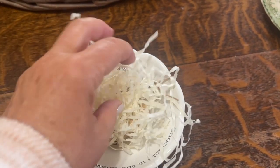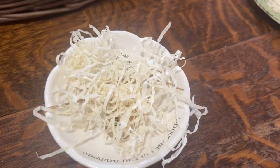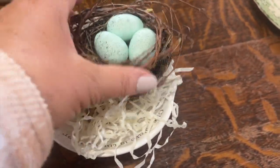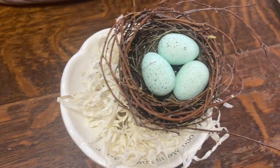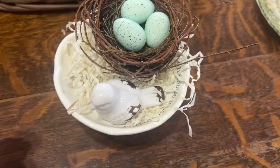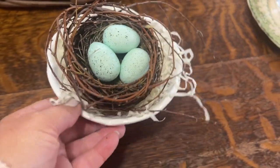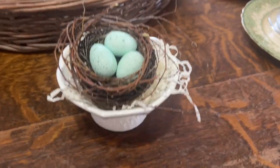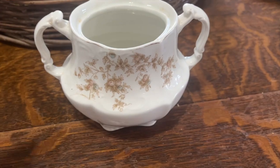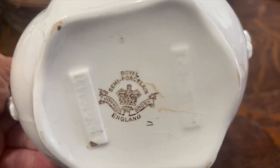So I would just use some paper shred, and friends, I like to cut old books into shreds and use that, but I don't have any. I need to get some more, so I'm just going to show you with this paper shred I already have on hand. But isn't that sweet? You could do a little nest and a bird. That is just so cute. Or maybe just even a nest. Isn't that precious? It's like a little pedestal. Such a cute thing. So always look at things in new ways. This is something I've thrifted a while back, but it's a piece of ironstone.